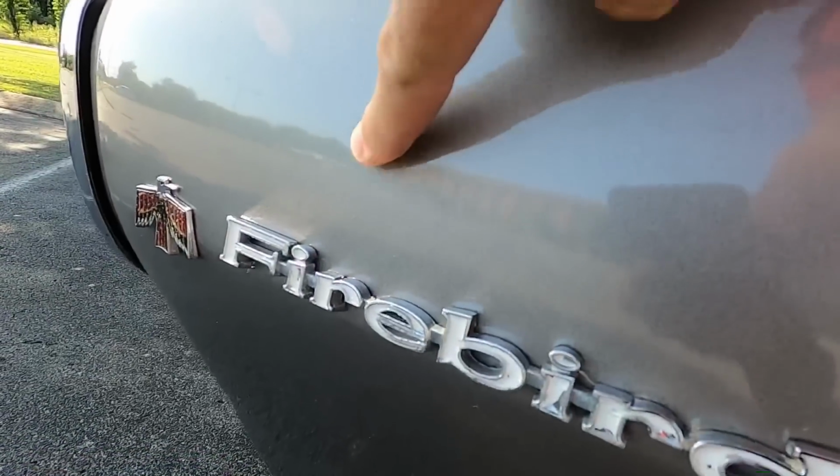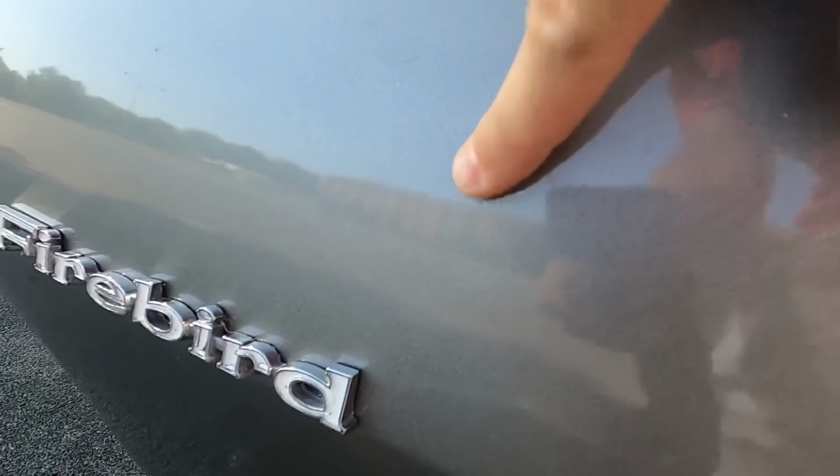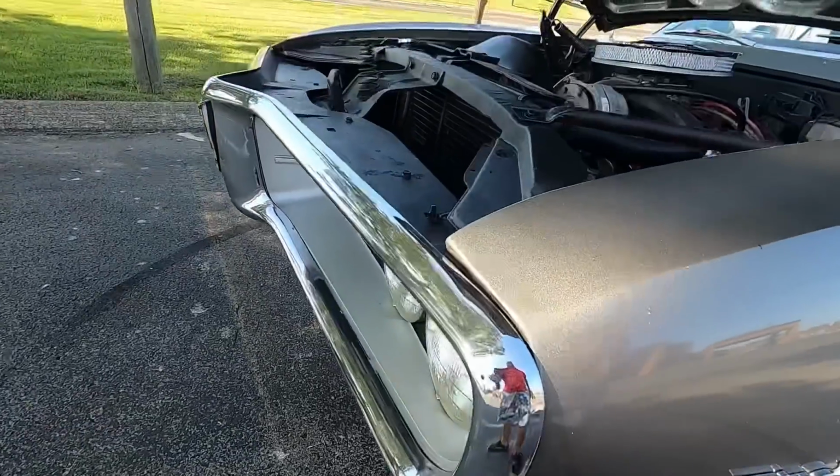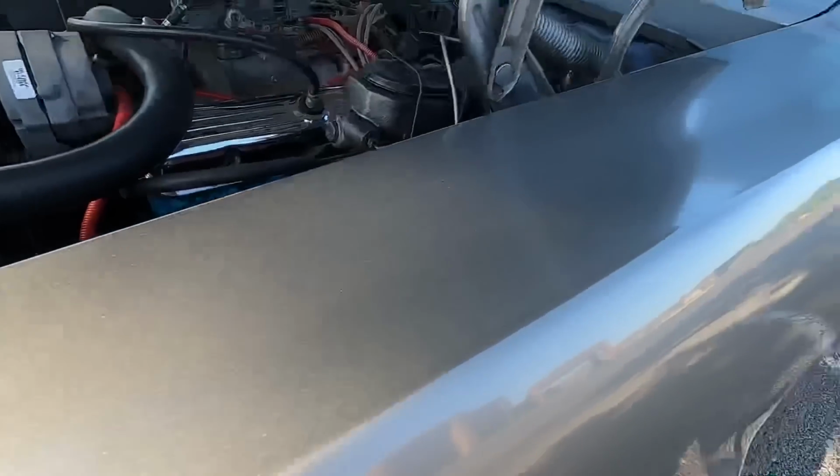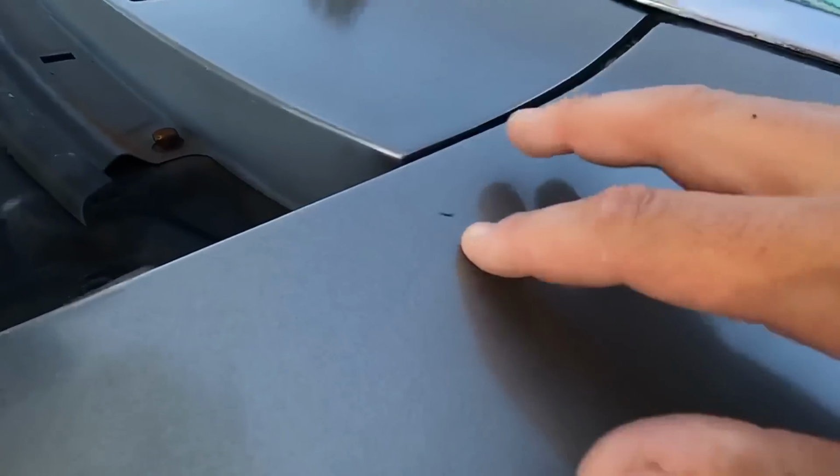A couple scuffs in the front here. That's wax. What's this? That's starting to come off too. Maybe wax. Chip up here on top. Little chip there.